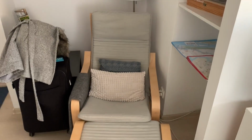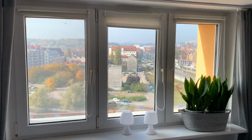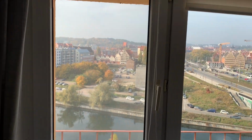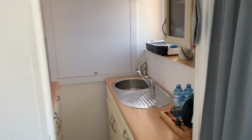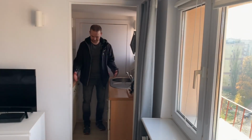In this corner there's a little like lounger chair, and then in this way is the bathroom with a shower. Look how pretty it is out the window. In this corner is a little kitchen. It's very narrow. Tom's demonstrating the kitchen.